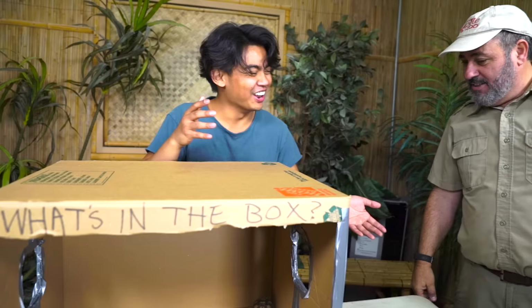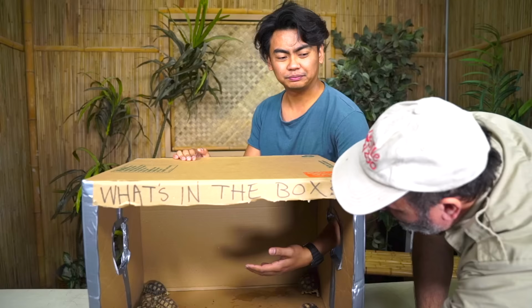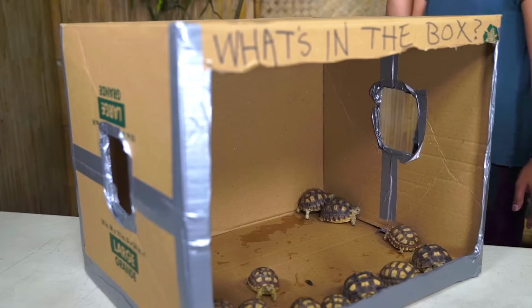An iguana? No, it's something wet. Jellyfish? Jellyfish? I don't know! I left my jellyfish at home! Okay, can I look at it? One more feel. Back corner. Flat. There you go. Oh, it's wet! Oh, it's turtles! It's actually an African spur-thighed baby!